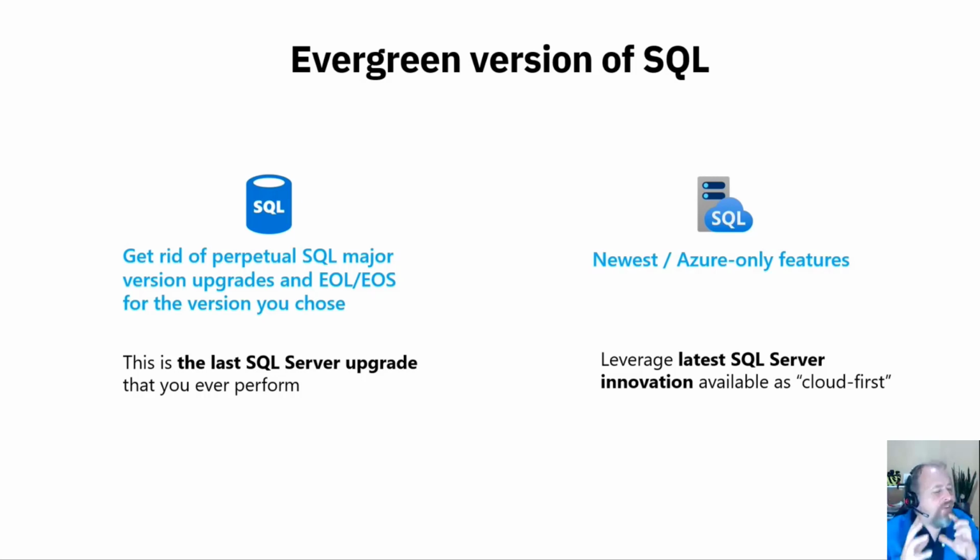If you absolutely have a wild joy in debugging a difficult problem and having your manager screaming at you why it didn't work, Managed Instance is not for you, because we run an evergreen version. We update with the newest and Azure-only features, and I will show you some scenarios which are exclusive. You can have it on Azure SQL Managed Instance right now only.